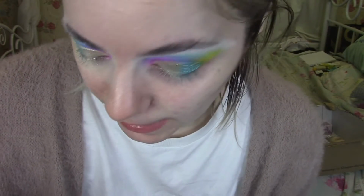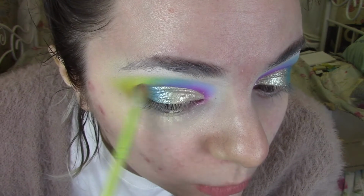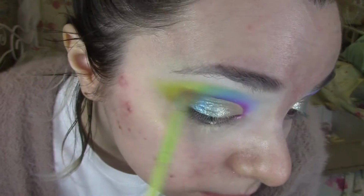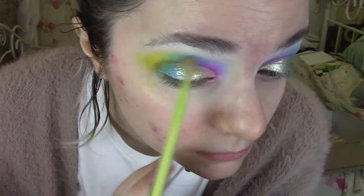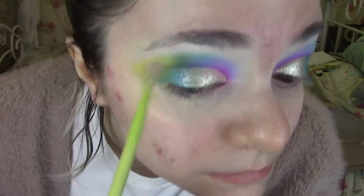Okay, so I'm now going back to some of the matte shades I used before, doing a little bit of blending. Okay, so I just cleaned up the edge, done a little bit more blending. I'm happy with how it's turned out.